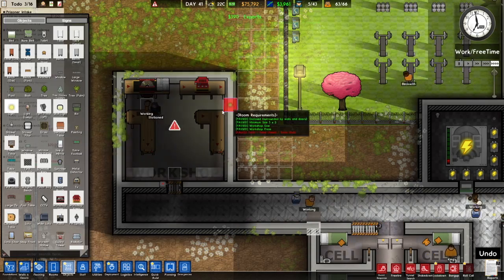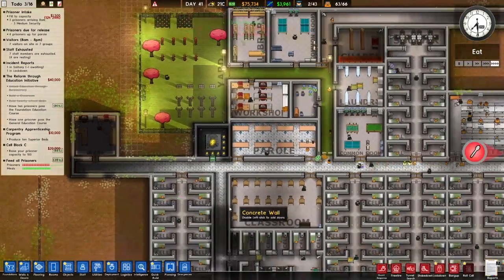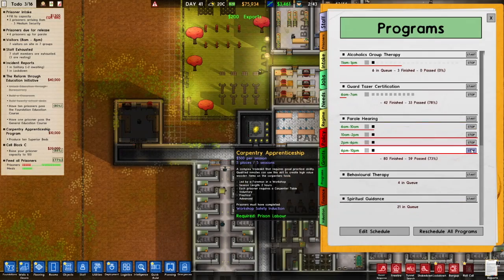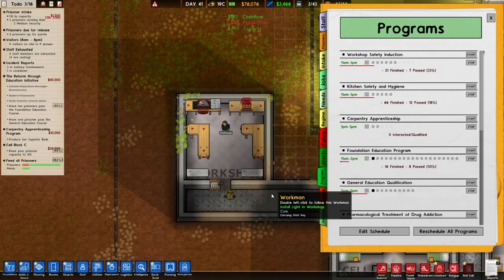So I have 2 carpentry tables there. Bring those up for the power. That looks good. Hook up the door servo. And then we need to hire another armed guard to be able to station an armed guard in here. And then it requires a table. We don't have any lights in here either, that's going to be a problem. Saw some lights. So hopefully now we can bring out carpentry apprenticeship, and we have the carpentry tables to do that.